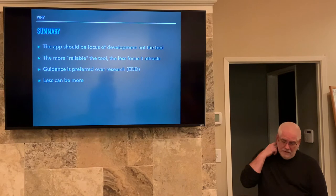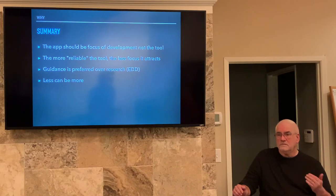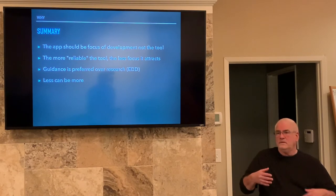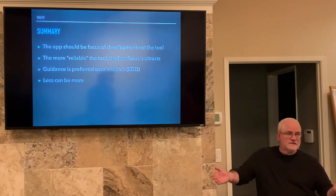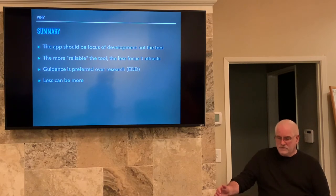So to summarize, the app should be the focus of the development, not the tool. I shouldn't be spending my time learning all about the nuances of Rails. I should be cranking out code that serves my client. The more reliable the tool is, the less focus it attracts. That means I'm not drawn into searching on Google for the latest thing that I need to know in order to fix this problem. If it just works, then it becomes something that's transparent in the process.